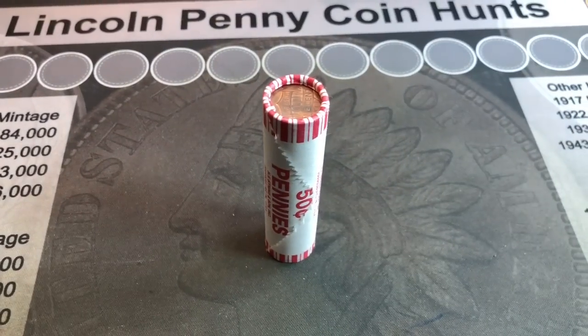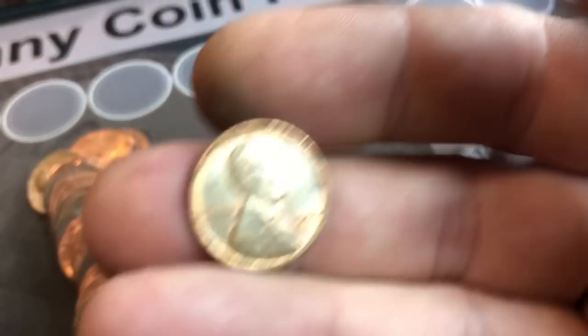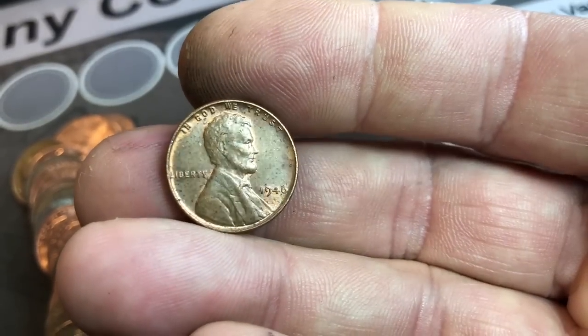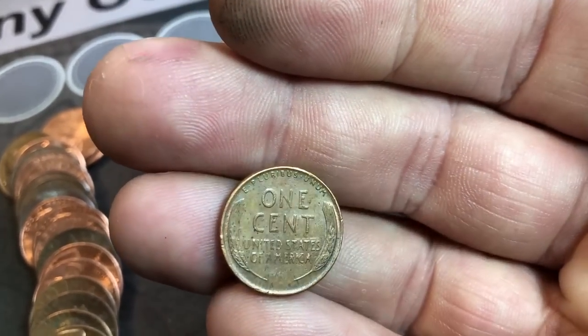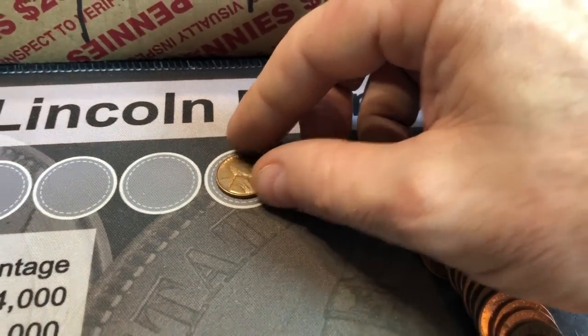Let's get this hunt on. Roll number 3 of the 100 roll hunt, and we're going to have our first wheat cent, and it's not a bad looking year and strike, 1946. Normally you don't see the 6 and the 4 that strong on the 46s, and overall, there's a little bit of red and luster still on this one. Very cool. 1946, first one found, and it's a nice one.